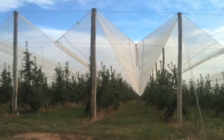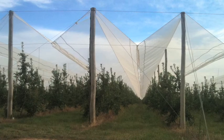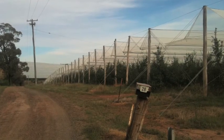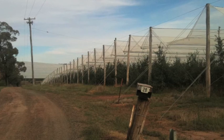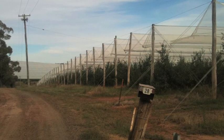We have invested a lot of money in hail netting, as you can see, and in talking about sustainability, that's a huge capital expense, but we have to grow quality fruit, and consumers don't like hail marks, and that's the key reason we're doing it. But there are other advantages. It reduces your water use by about 30%. It also minimises sunburn, which you can get in a 35+ degree day. If you're under the hail netting, that incidence of sunburn is less.